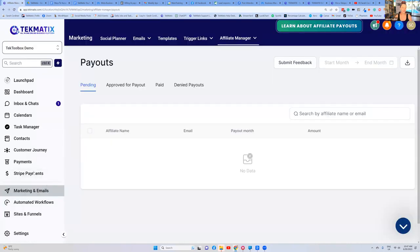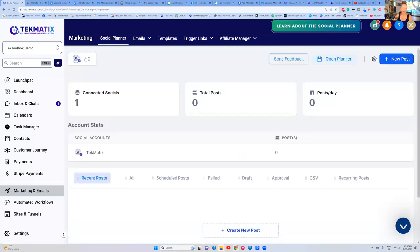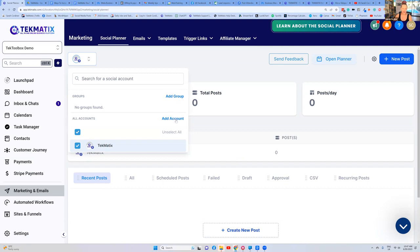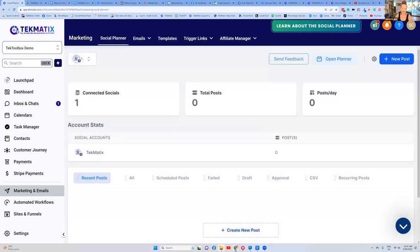So over inside your marketing and email section, you'll see here we have a social planner. This is where, clicking on this box here, you can connect all of your social media accounts and even Facebook groups. So you would click on these, add account, choose the one you want to add. You'll see here we've got Google Business, Facebook. Now this can add Facebook pages and groups, Insta, LinkedIn, Twitter, and TikTok. We are working on some others, but that's all we've got at the moment.